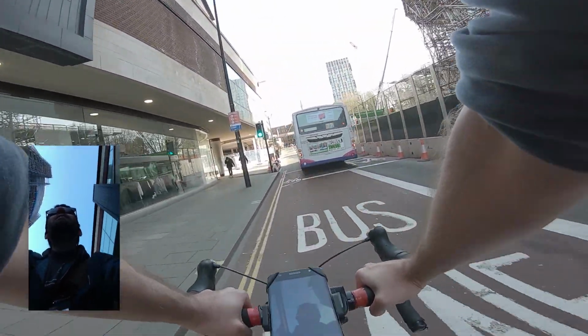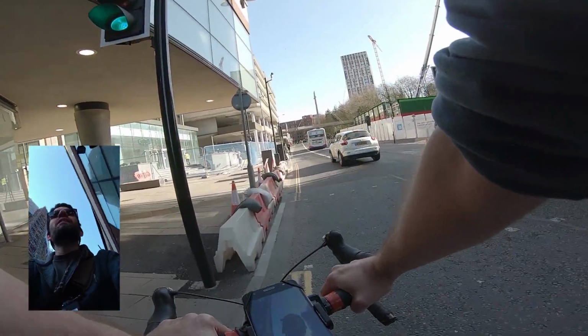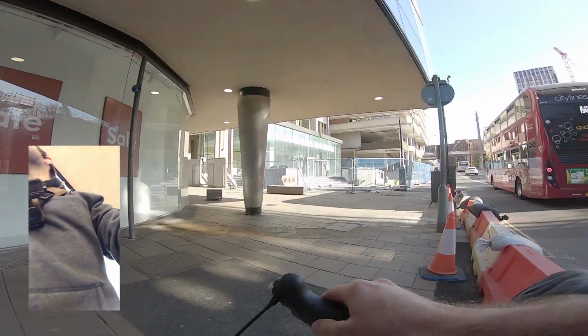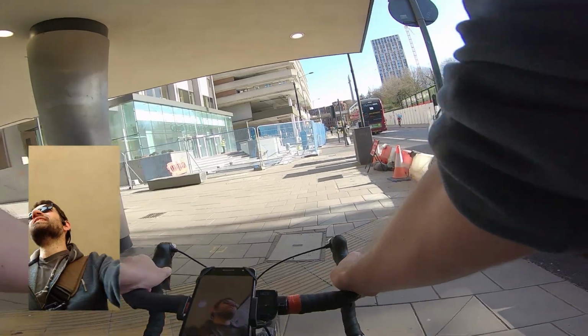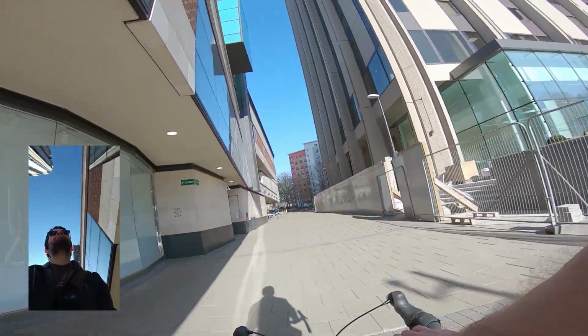Here it is then, the start of the Greenway. Currently blocked off because somebody didn't realise that there's a cycleway here.